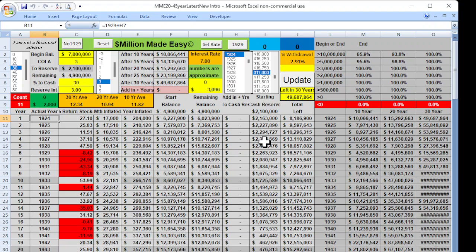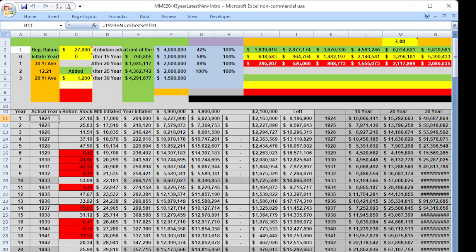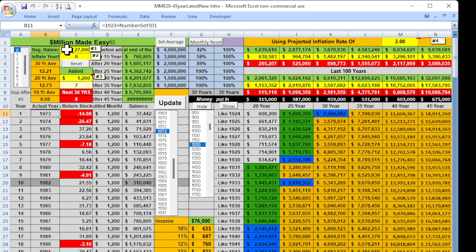And this was from a 26-year-old, he's well on his way. If he can continue adding 1,200 a month and began with 27,000, this is the kind of numbers he can look forward to in the future.